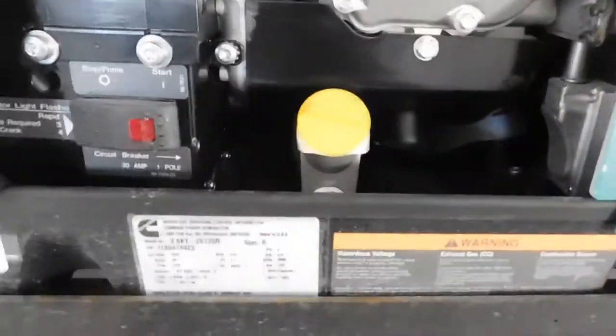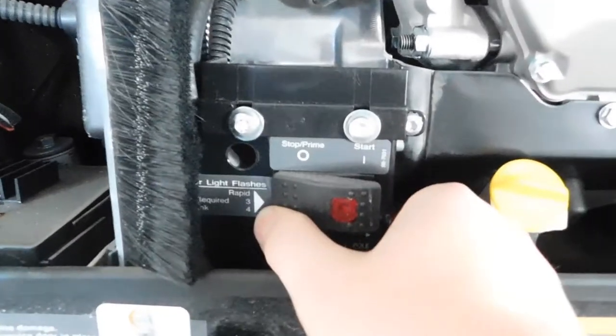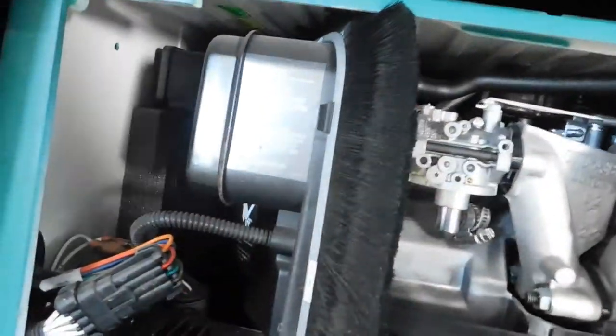Here's your generator here. Always use the Onan Max non-foaming oil when doing your oil changes and service. This has a breaker switch right here. So if your power is not transferring over, you want to reset the breaker there. Hold down the stop button because this primes the generator. And then you can hold the crank button to start. You can also do this from the inside as well. This has a replaceable air filter. Part number's right there. This has a manual that comes with it as well.